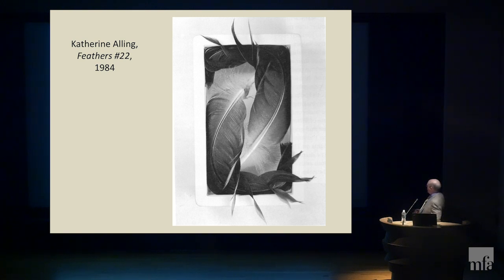This is a wonderful photograph. It's a photograph of a little construction with feathers that have been put into a white box. It's a little hard to see in the slide, but there's a sort of white box, like a frame around it. It's by an artist named Catherine Alling, Feathers number 22 from 1984. And this really shows you, in the gradation of light and dark, a good example of what we call local values. So local values have a kind of directness there.